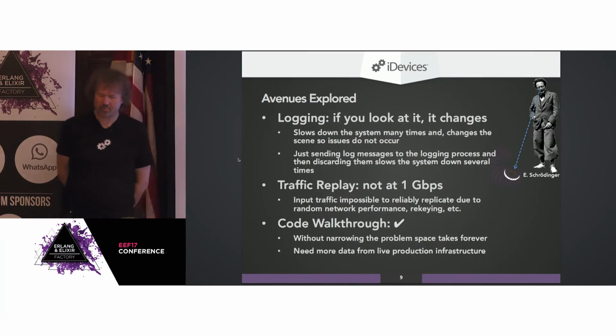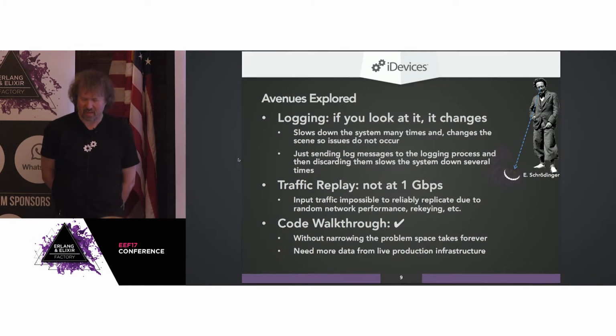So we came the traditional way. We tried to do logging. If you log things, our servers slow down like 10 times. So the scenery changes and you don't have the problems you had before you started logging. Even if you just send messages to a single process and not write that on the disk, it slows down a couple of times.